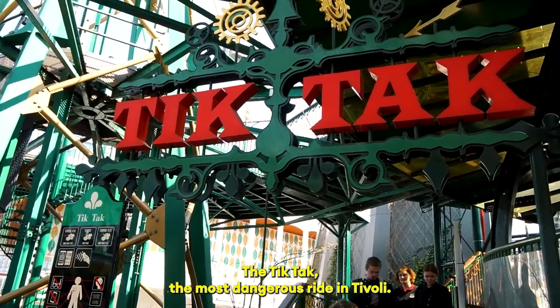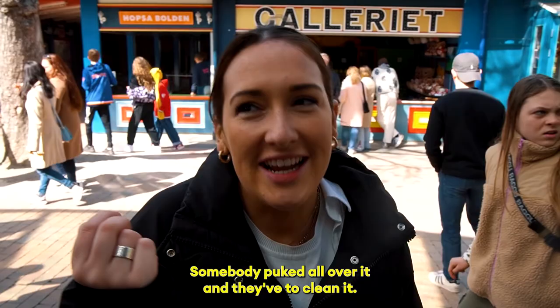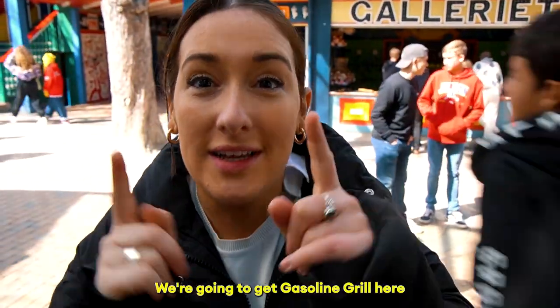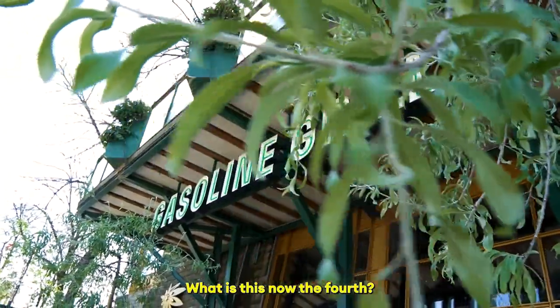The Tic Tac. The most dangerous ride in Tivoli. Somebody puked all over it. They have to clean it. Alright, so we go get food now instead, I guess. Okay, let's get some gasoline grill. We're going to get gasoline grill here as opposed to leaving the park and coming back. Let's go get it.